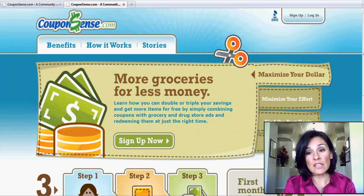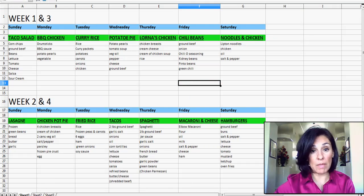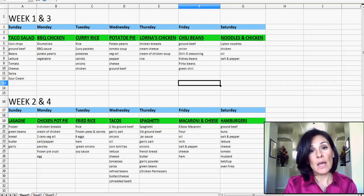There's not too many things that we can completely cut back when we're on a tight budget, but groceries are one of them. And so I want to show you another tip that I use in helping scale back my grocery bill. All right, so let's go to what I call my menu. Now this is not something that Coupon Sense teaches. This is just the chick who clips. This is her tip. So hopefully it'll help you. Everybody thinks differently, and this is something that works for me.